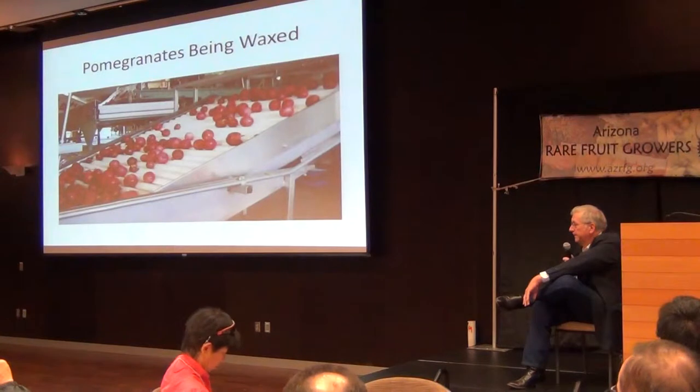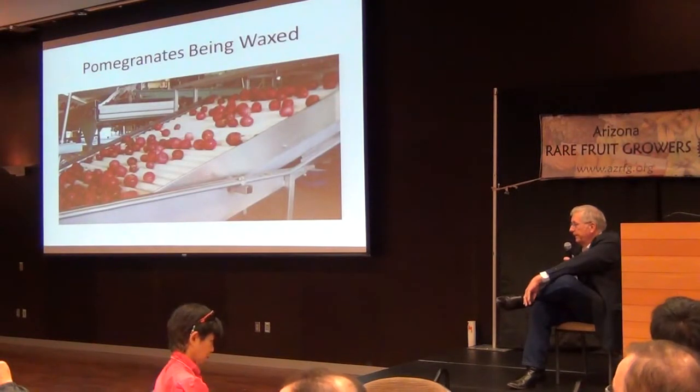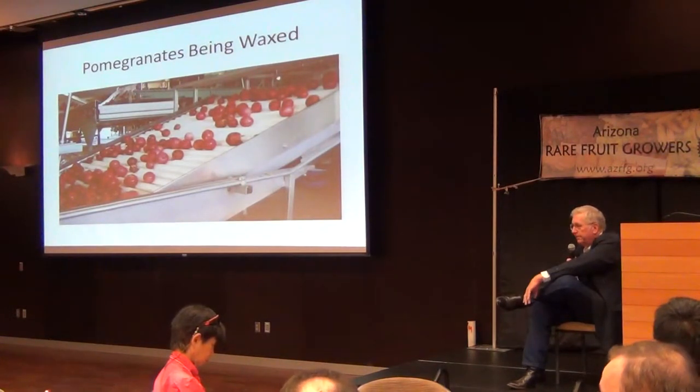If you wax a pomegranate, and all commercial pomegranates are waxed, that keeps the moisture in the fruit instead of letting it out. And if you wax the fruit, you'll extend the storage time by at least double what it would be otherwise. You can simply, at home, prepare a little paraffin and just dip them in a very dilute paraffin mixture. And you can keep them for generally about 6 months by using wax on.